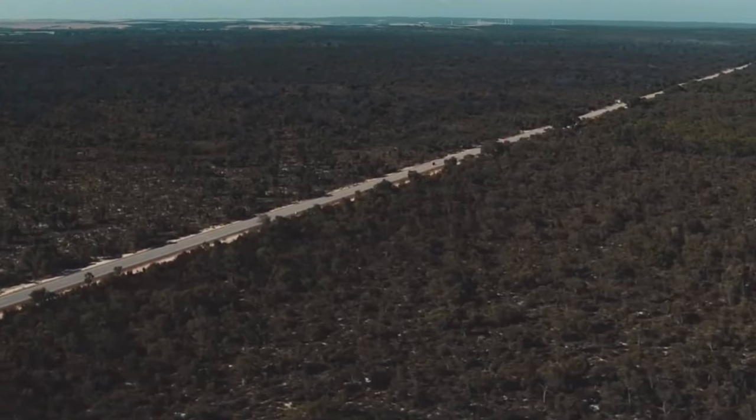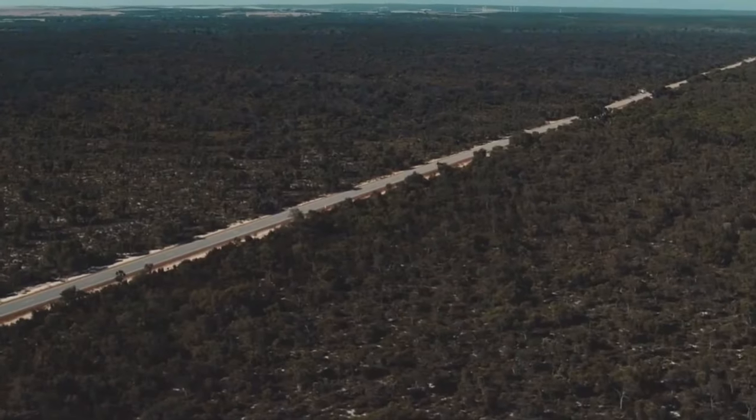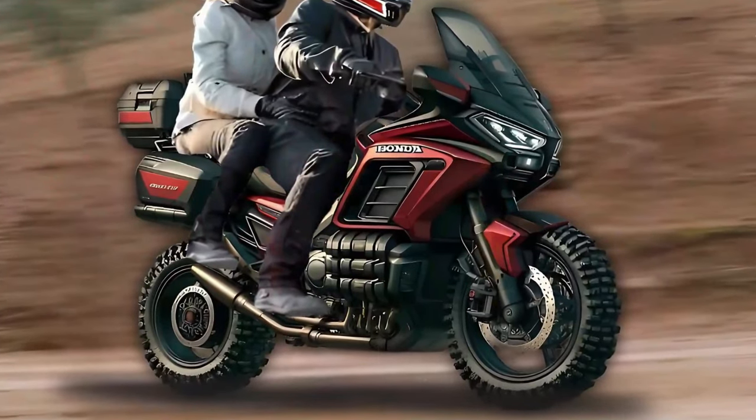Design. The GL1800 Adventure retains the iconic Goldwing styling cues while incorporating adventure-oriented features such as rugged bodywork, taller windscreen, and integrated panniers for increased storage capacity.